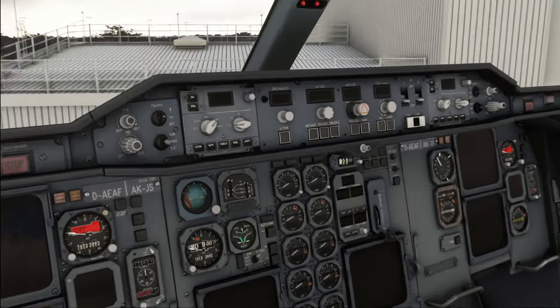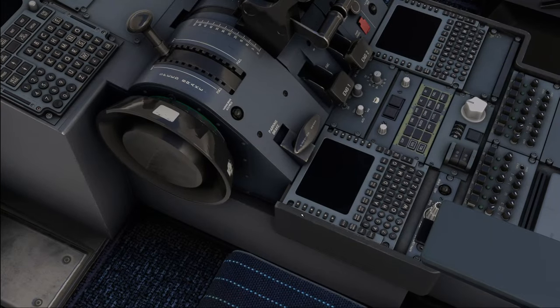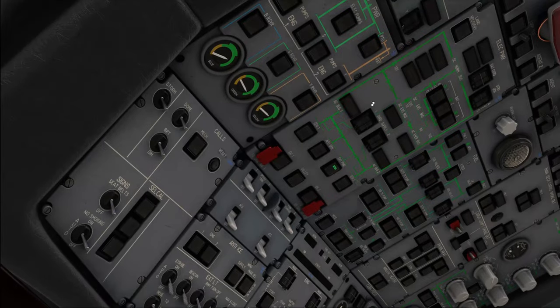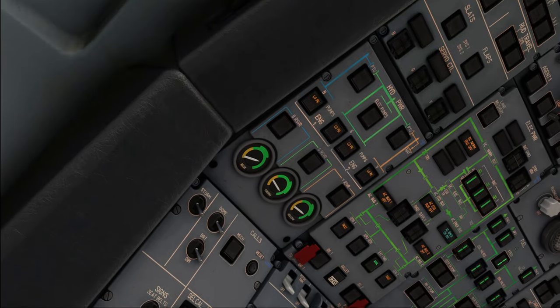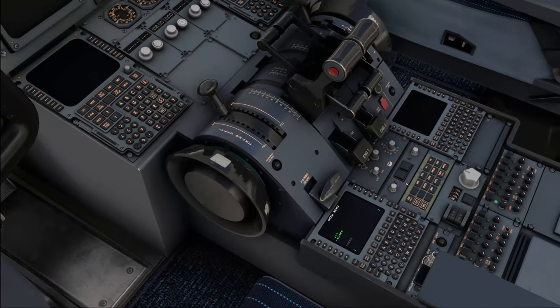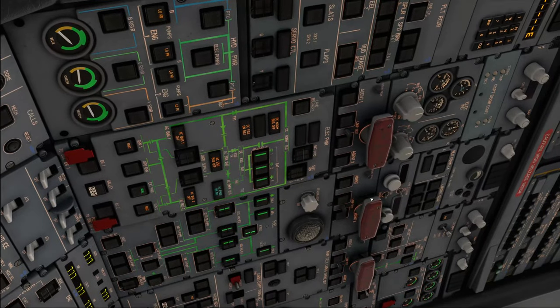We are, of course, flying the Pratt & Whitney engines once again, and we do have the modern radio panel installed, on which I just released my tutorial. So if you've got questions on that one, you should have a look at that tutorial. Alright then, let's go ahead and power up our airplane. Once again, this video is not intended as a complete tutorial, more like flying the airplane using realistic procedures all the way. So again, if you are interested in a tutorial, I have done one on the A300.